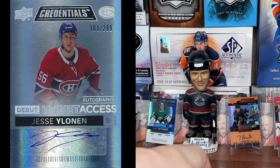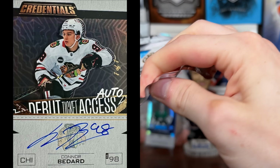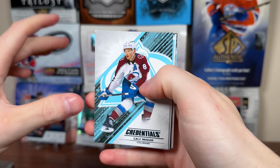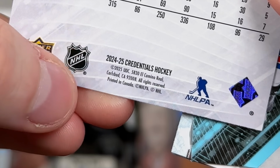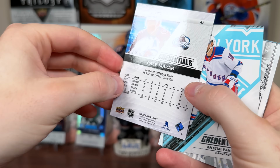Some years are definitely too foily, some are very solid, like 23, 24, but let's check it out here. Six cards a pack, eight packs a box. Here's the base, solid base there. Got like a light blue logo on the back. There is Connor McDavid. It says printed in Canada. I'm not sure if the prior years have been, but that might be a pivot right there.